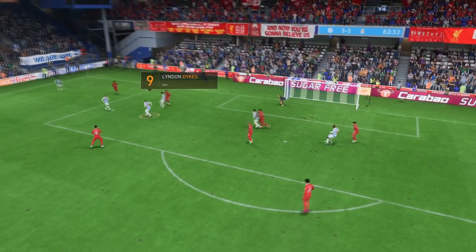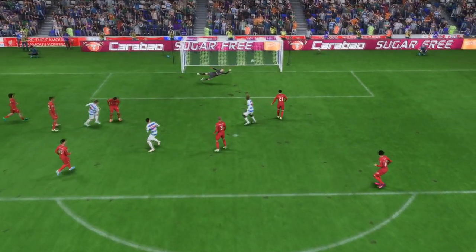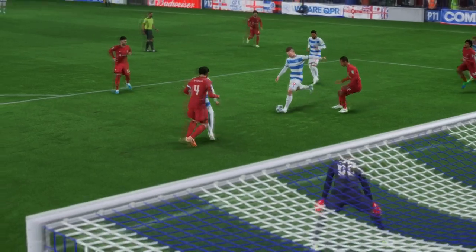Well, just look at his strength here. He holds off the challenge, he keeps his balance, and he finds the back of the net. It's a wonderful goal.